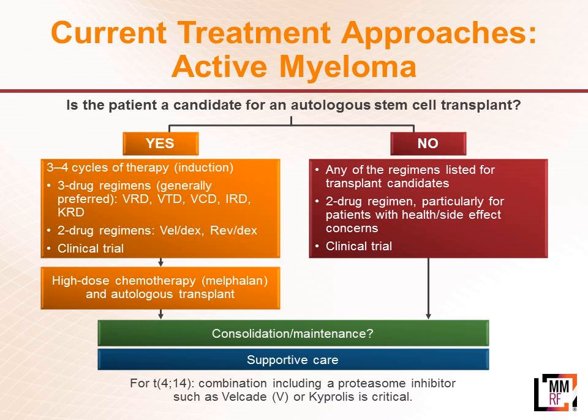Why are we making you have the nausea and vomiting and loss of hair and being in the hospital for 2 weeks and have a 1% chance of mortality? So hopefully in the future, we will get rid of all of this big chemotherapy. But so far, right now, it's one of the options that we have that improves survival for our patients with myeloma.